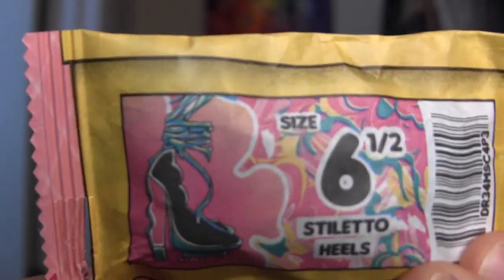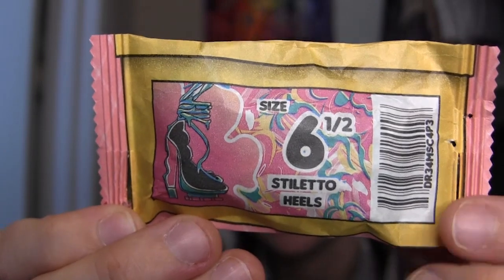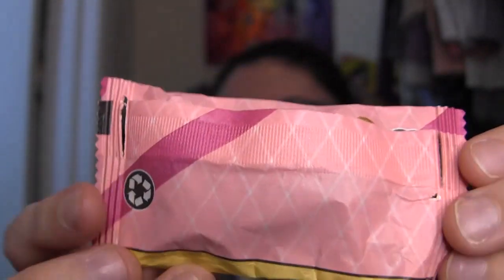And because this is gold, I wish that this was also gold, because I feel like that would go with the whole queen thing. Here is her shoe bag with her size 6.5 stiletto heels. She's got some paint splatters behind the text there, and then on the back it's just the diamond pattern again. And these are her shoes.